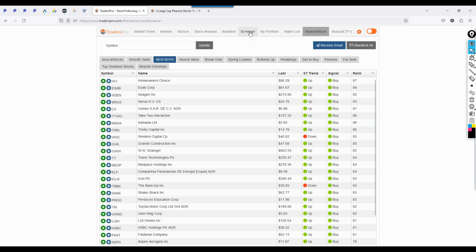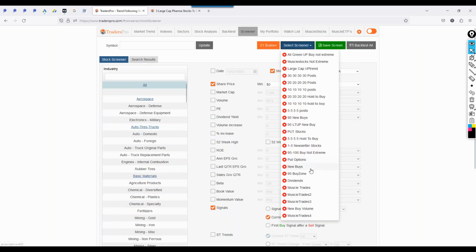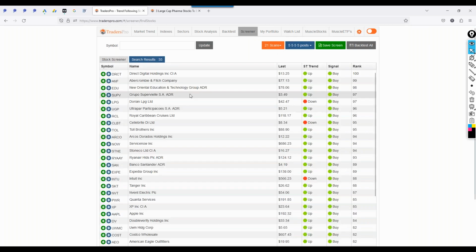So I also might have a screen that I've got, and inside of that screen, I've got a list of, you know, 555s.